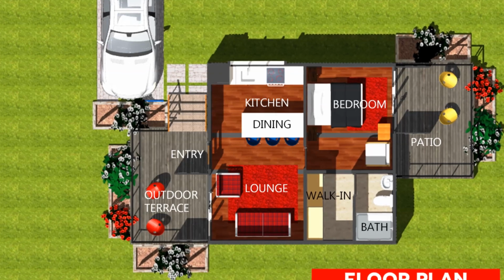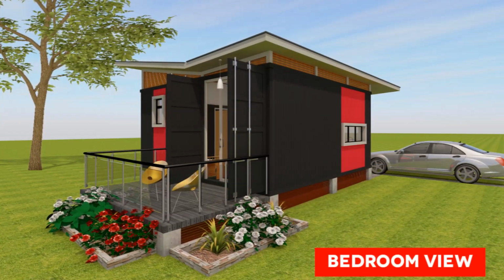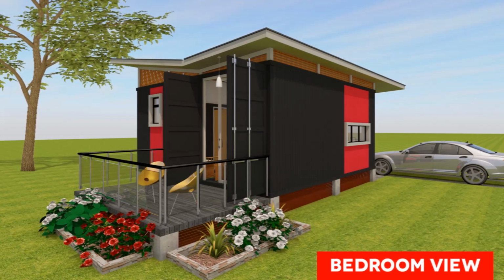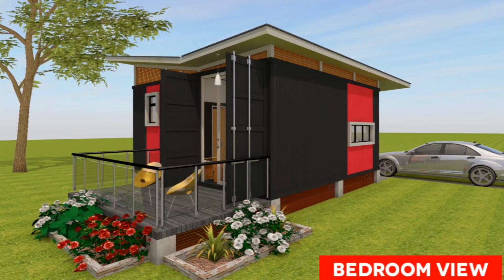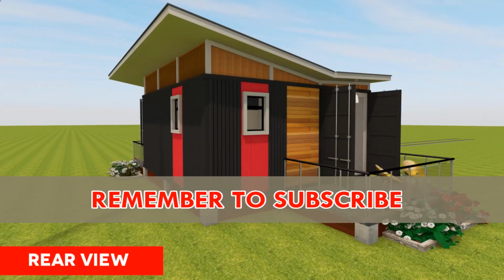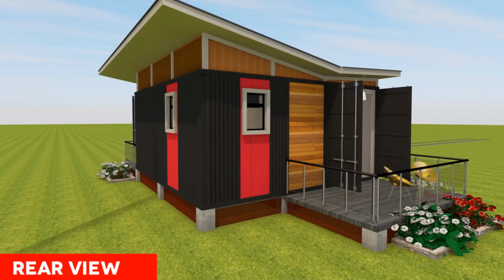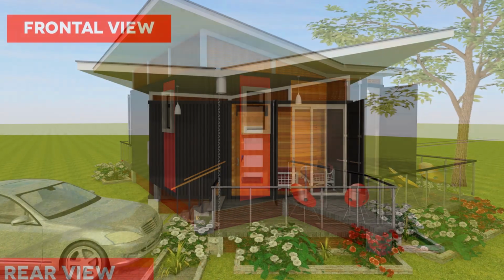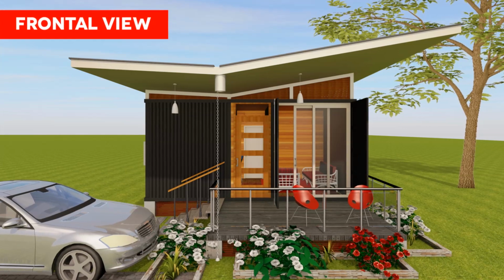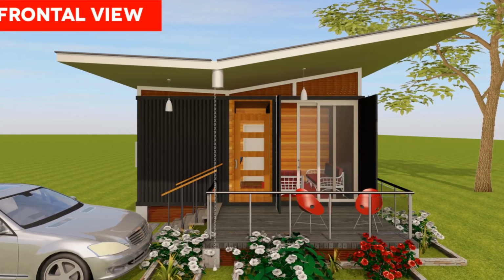We also have a nice outdoor sitting space in terms of an outdoor terrace that can be accessed directly from the master bedroom. Try out different exterior finishes. Like in this particular case, we've used red bands along the windows to enhance the outdoor look of this particular house. We've also given it a nice butterfly roof to enhance the general look of this particular cabin.